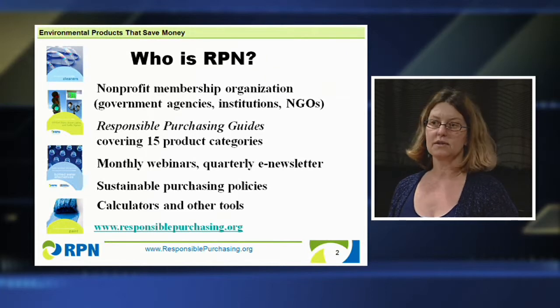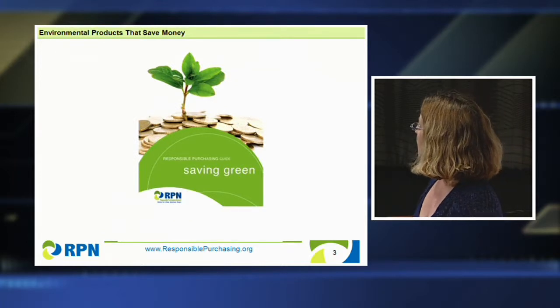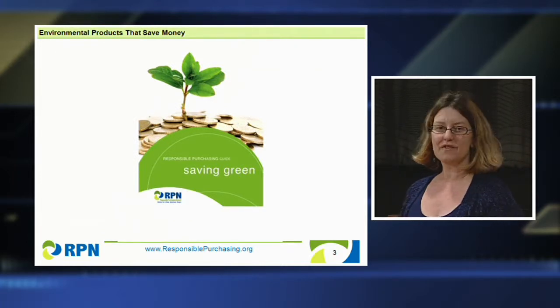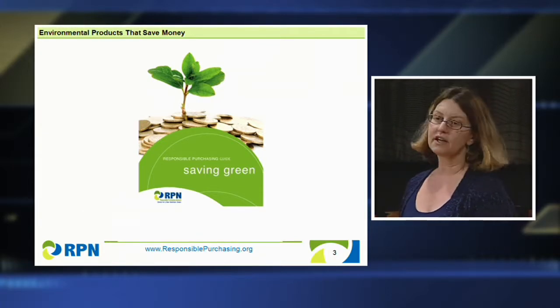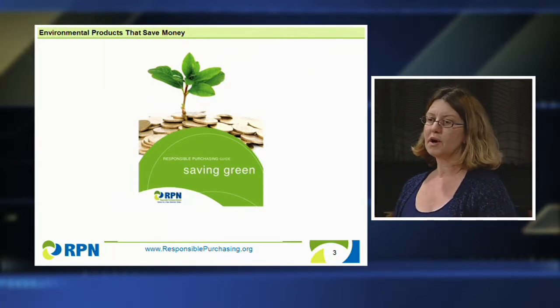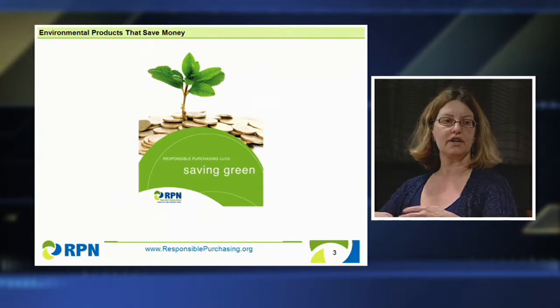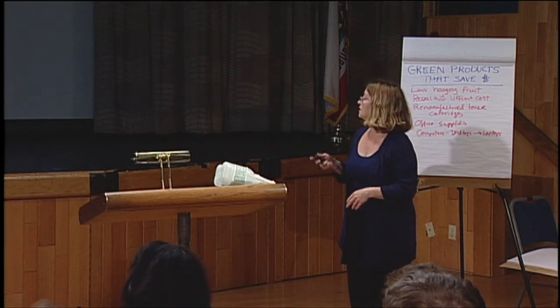And then there's also calculators. Some of the calculators will enable you to do life cycle cost assessments and to document savings. We are collecting information across the country and putting it into a new guide called Saving Green, and documenting case studies across the country and across a broad range of product categories to demonstrate that in many, many cases, environmental purchasing can yield cost savings.